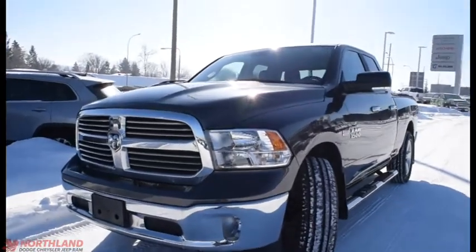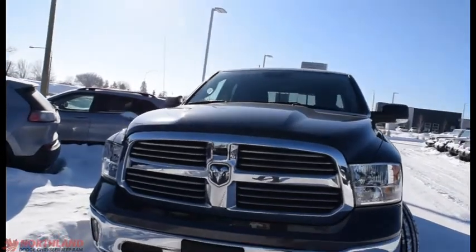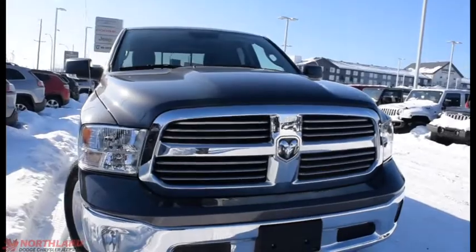Hello, this is Seth from Northland Dodge in Prince George, and today we're taking a look at a 2017 Ram 1500 SLT quad cab. Under the hood we have a 5.7 liter V8 Hemi and an 8-speed automatic transmission.